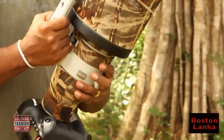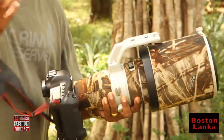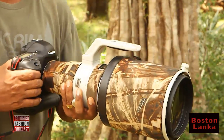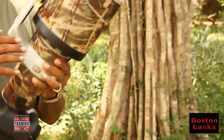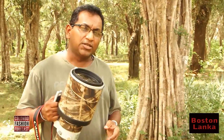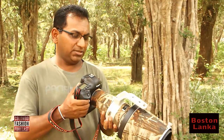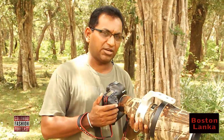What it does is that you can actually shoot at 6 o'clock in the evening, birds or a shy animal, and drop your handheld shutter speed down to about even 1/30th or even less if you have a steady hand. So this kind of camera is really a handful. It provides tremendous firepower to a professional nature photographer.